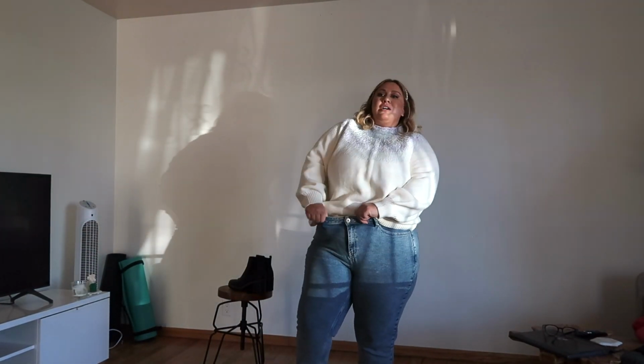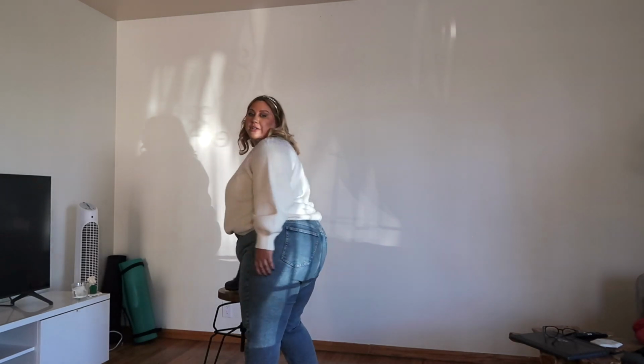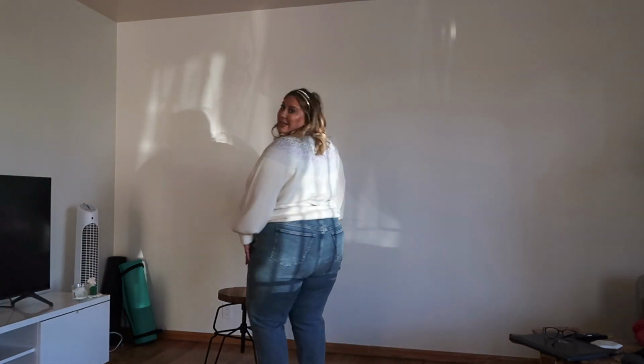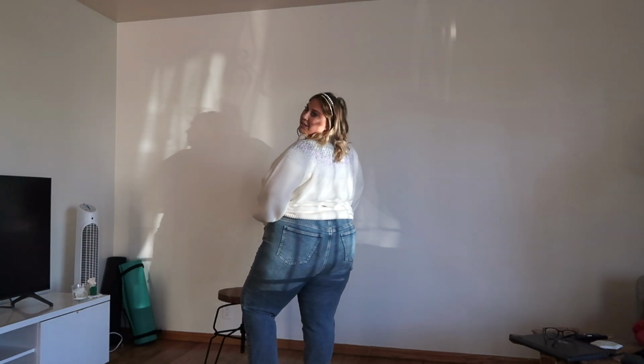Okay, look at these. I'm a sucker for a tuck. How cute is this for Christmas? You can still do the little booties if you want. If you're a super casual person, you can throw on a little pair of Converse. But I love this. I love this whole look on me. Super comfortable, okay? That's what we're going for here.